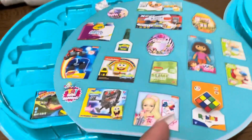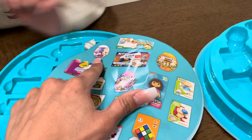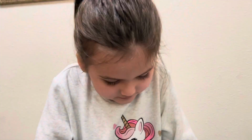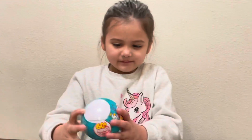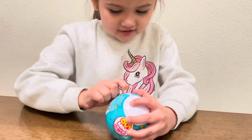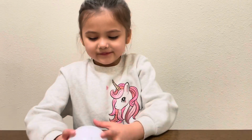And this is our little map to where things go. Ooh, they even have a Dora. Erica likes that. A 5 Surprise! Oh, I hope you get that one because you love 5 Surprise, right? Okay, now let's open the 5 Surprises and see what we get. Go for it. Here you go. Thank you.